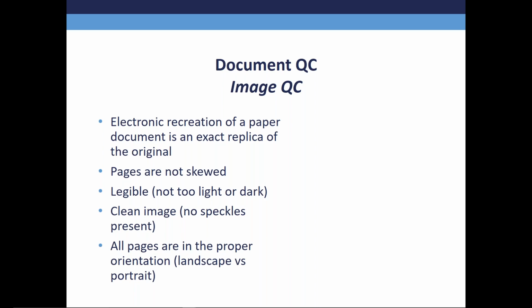That's really to confirm that the electronic recreation that you've made of that paper document through the scanning process is truly an exact replica of the original. When you scan, you want to make sure that the pages are not skewed, that they're still legible and not too light or too dark, that it's a clean image. We don't want to see any speckles or spots on the image, and all of the pages should be in the proper orientation. So if a page reads landscape, you want to make sure that it's viewable as a landscape document within your eTMF. If it's portrait, the same goes for that.